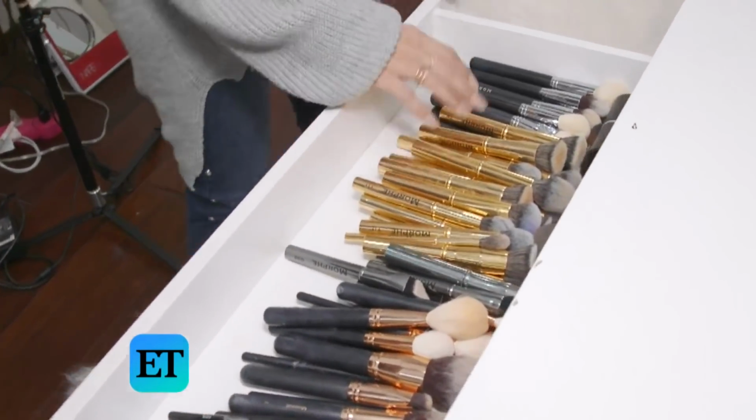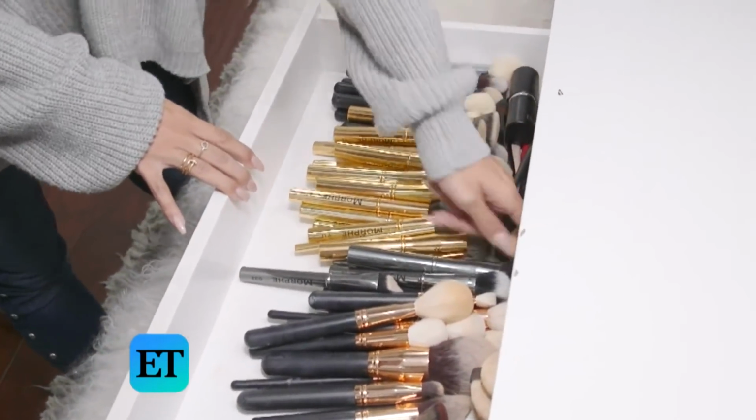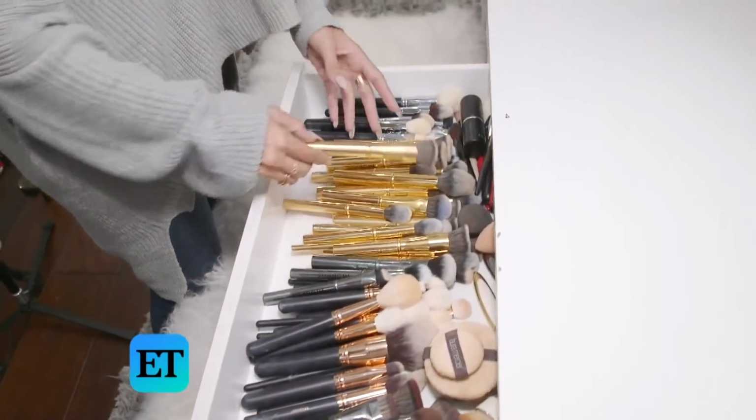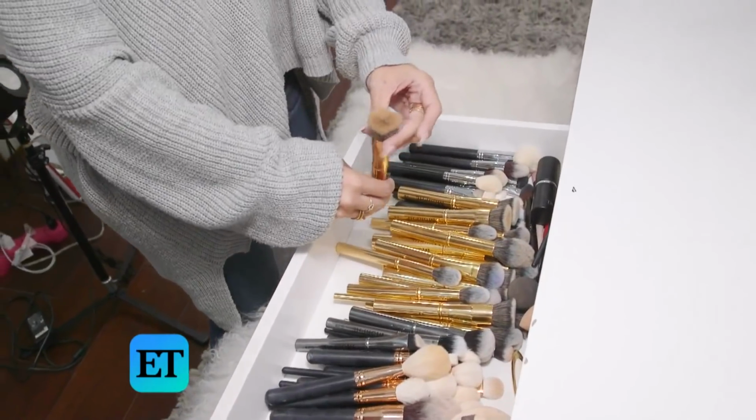Okay, so break it down. What do we got in here? All Morphe? All Morphe, and then we have some Smashbox and Artiste brushes back here. But pretty much all Morphe. Here's my favorite brush. What's a favorite? Oh, she's dirty, girl.